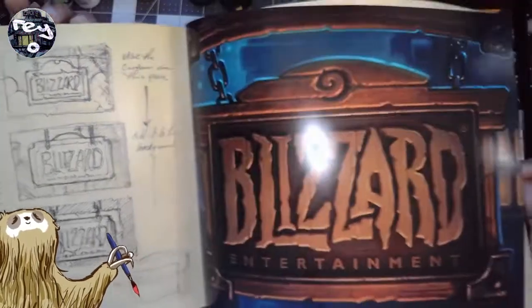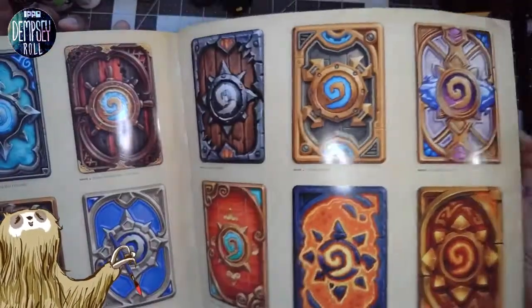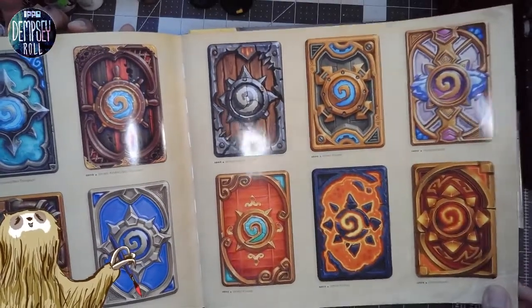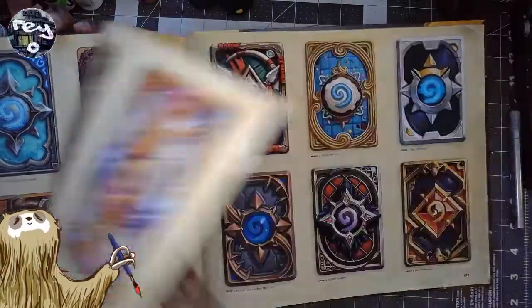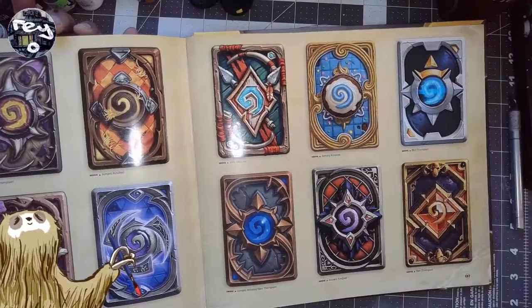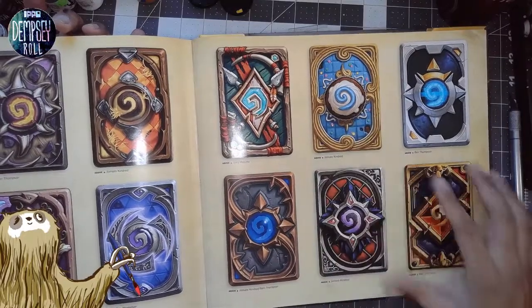Acknowledgements, Blizzard, super problematic Blizzard, which are now owned by Microsoft. Yeah, oh wow, and they spend a fair amount of time here with the designs for the card backs. That's all really cool. This one, look at this. It's like candy. This must have been a fun, wacky theme.